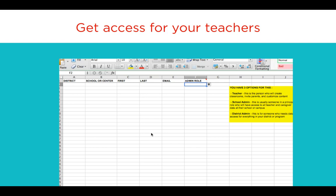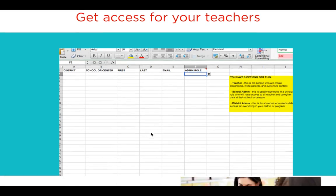We'll get that in the system so they can get rocking and rolling for a new school year. So that's a simple part of the process that you want to do, and you can do that right away and get that to us.